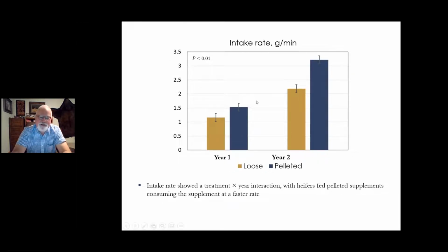Kind of the neat thing about the SmartFeed Pro technology is just the different ways to express supplement intake behavior. Here we have intake expressed as grams per minute. You could also do total time at the feeder or number of bouts when they go to the feeder. There's a number of things you can look at. For us, we like this grams per minute because it tells us a little bit about intake behavior of the supplement. And you can see with the pelleted supplement that we got greater intake on a per unit time basis, which again is fairly unique.